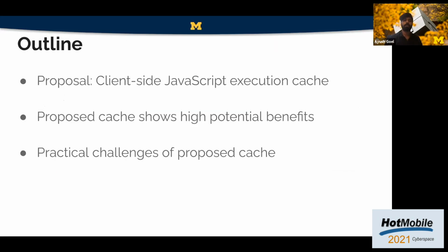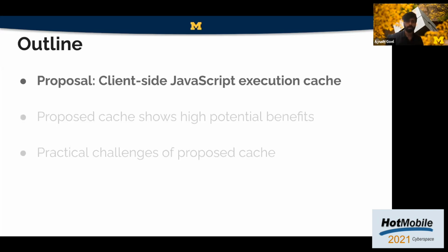So in this talk, I'll be focusing on three things. The first thing is the proposal. We advocate for a purely client-side solution, and we are proposing using a JavaScript-based execution cache. The idea here is basically JavaScript-based memoization: how do you memoize JavaScript execution and reuse it? Then I'll talk about the potential benefits that we can get with this JavaScript-based execution cache. And finally, I'll end the talk with some high-level challenges that need to be overcome in order to realize this vision.